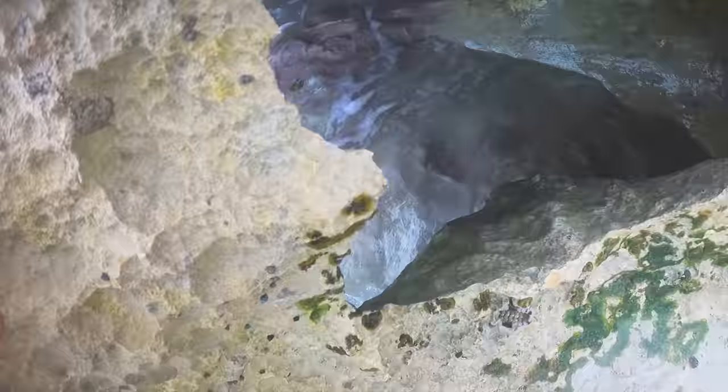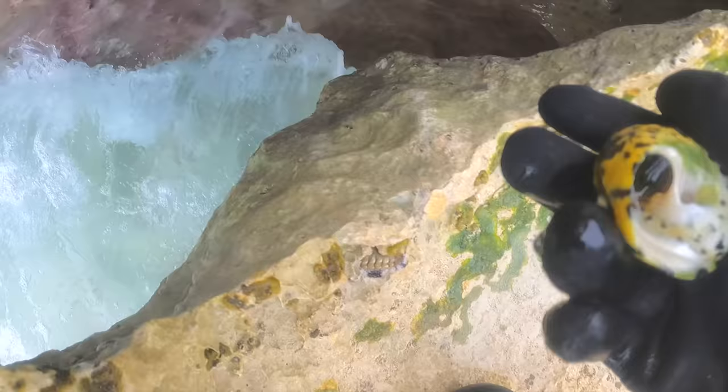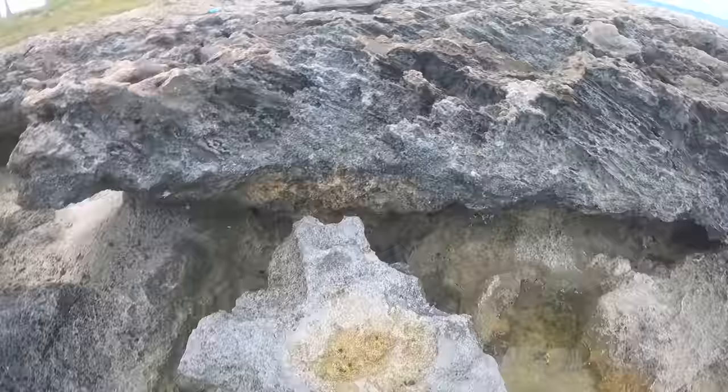There's one right there. Got one. Nope. Thought I had a crab. Oh, I see a big crab. See a bigger crab out here. Big red one. I just saw his legs. Oh, I see the legs right there. Oh no, that's not the legs. I'm under this rock.